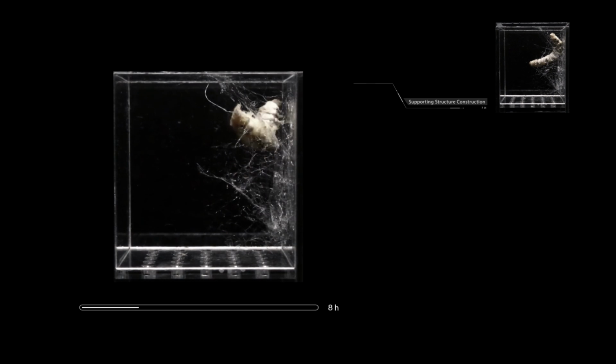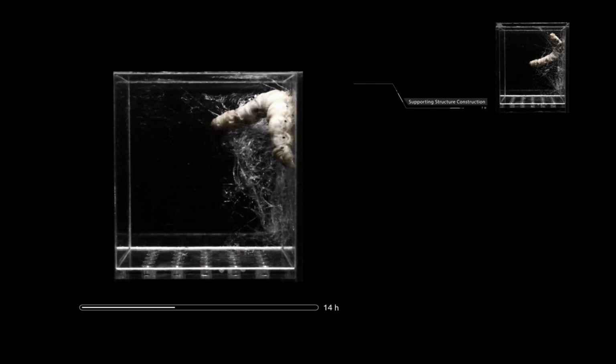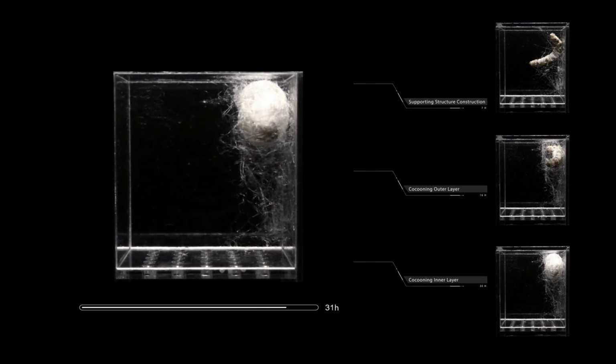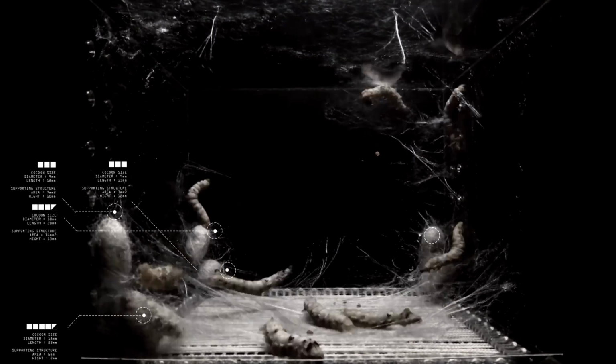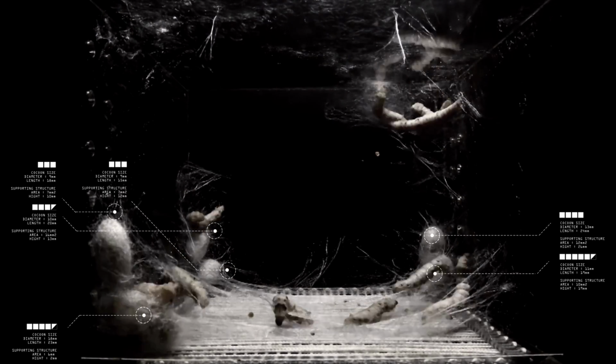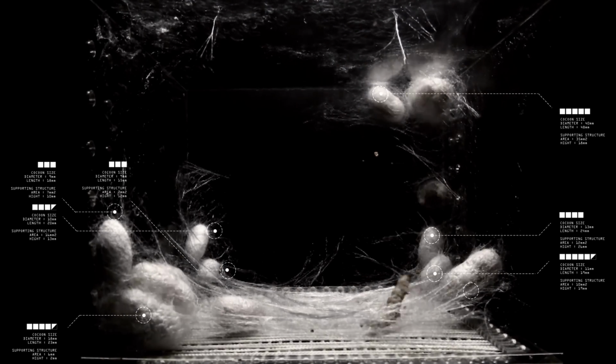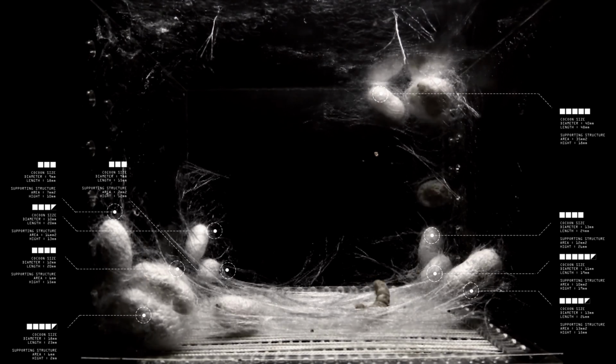The observation begins with a single silkworm spinning inside a cube acrylic box. As a result, it wrapped itself into an oval cocoon in around 34 hours. The process includes two steps: constructing the supporting structure, and cocooning. After this, we conduct another experiment in which a group of silkworms cocoon together in a bigger box. Based on the observation, silkworms could cocoon by attaching silk on a surface or on other silk. In response to the environment we gave them, silkworms prefer to cocoon in the corner space.